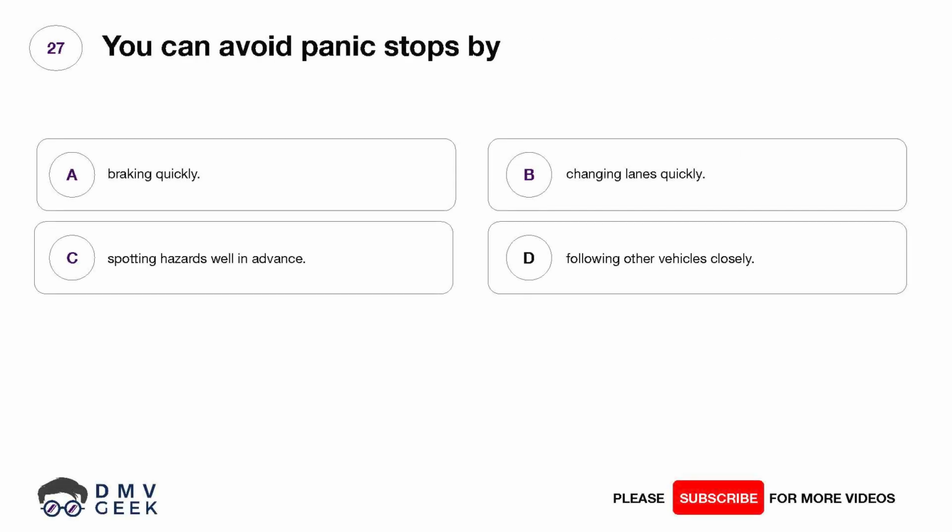Question 27. You can avoid panic stops by A. Braking quickly. B. Changing lanes quickly. C. Spotting hazards well in advance. D. Following other vehicles closely.